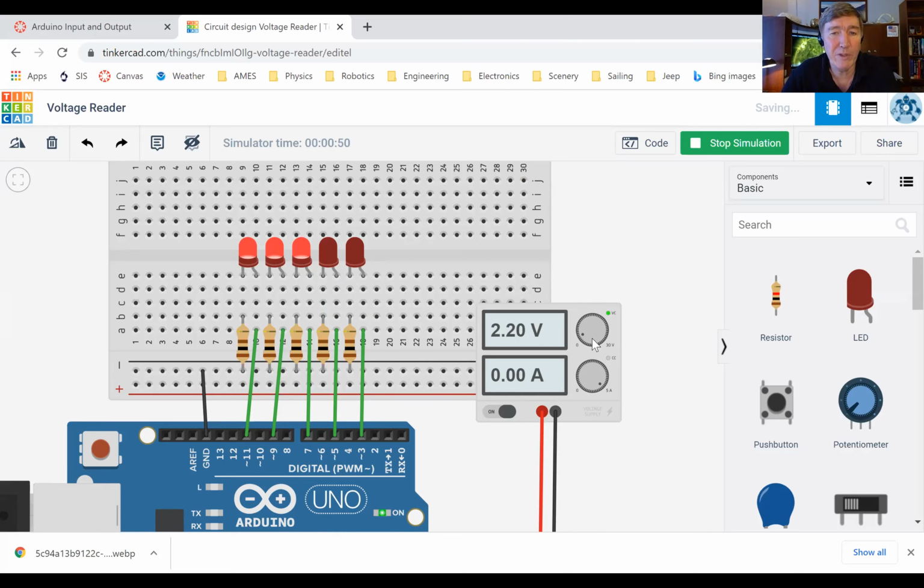When I go up above 2 volts, I get another light coming on. Let's go up above 3 volts. I get another light coming on. Now, if I go up so I'm somewhere in the range between 4 and 5 volts, now I have all of my lights on. So this is a potentially useful device, if I don't really care exactly how many volts it is, I just want to know approximately how many volts it is.